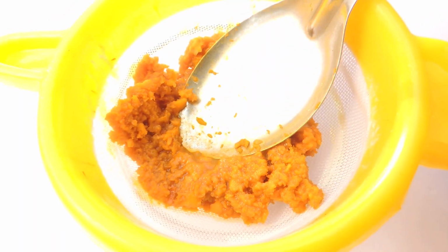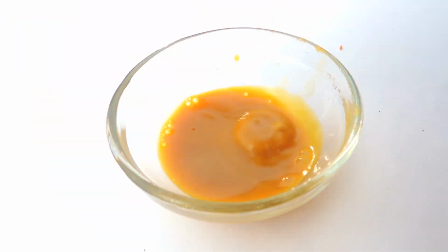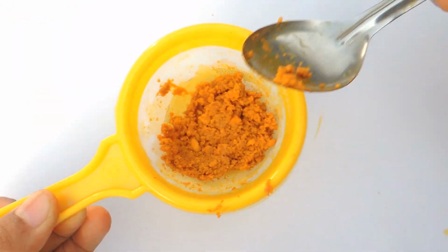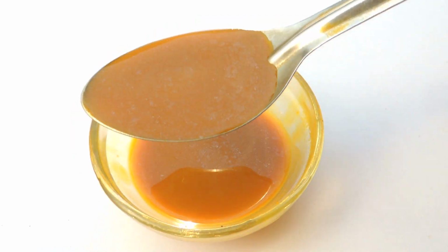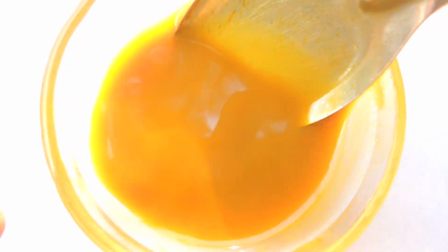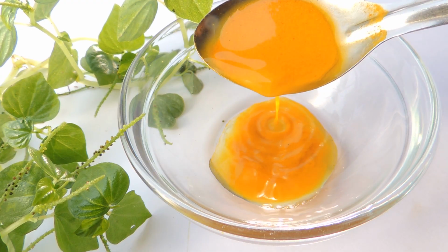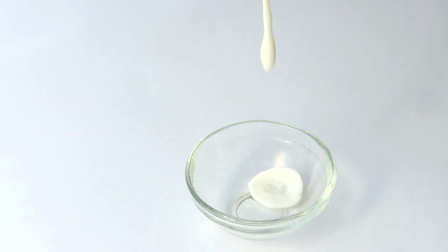You can use turmeric powder here, but we are using raw turmeric juice for this homemade remedy, so that there will be some pure natural ingredients in this turmeric face pack which can fight aging and wrinkles on our skin. Here we are using 2 tablespoons, but you can take more by keeping the ratio right.